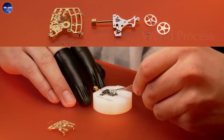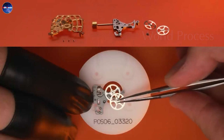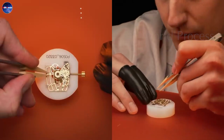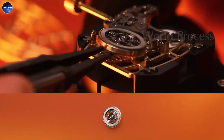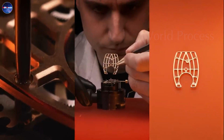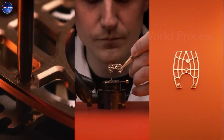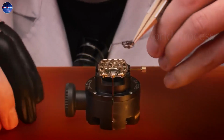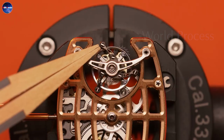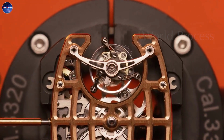Next, we will look at the spring. The spring is what provides power to the movement. It is wound by the crown or rotor. The spring is made from a variety of materials, including steel, brass and titanium. It is wound to a specific tension to ensure accuracy.